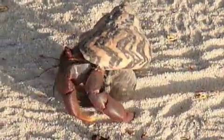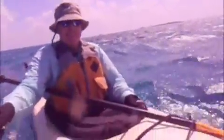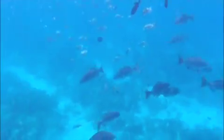This is an upside down video of me snorkeling. The camera was on and I didn't know it, but it came out kind of cool. Everywhere on Lighthouse Reef Island are these hermit crabs, and particularly at night they come out in large numbers. So here we are kayaking with a sail up from Lighthouse Reef over to Long Cay.